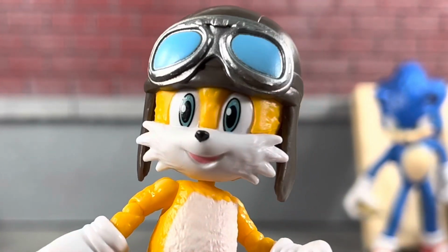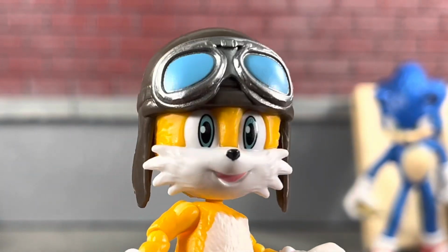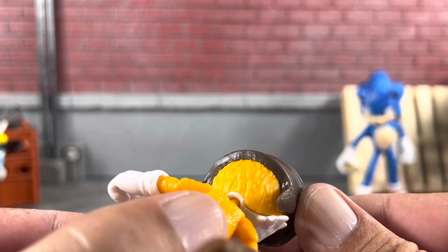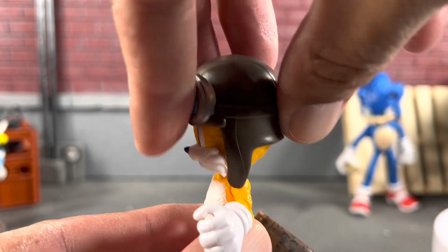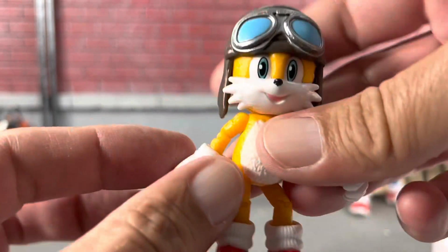Tails looks fantastic. Great mouth, eyes, nose, paintwork. It looks fantastic. The sculpt looks good. The hat and ears are pretty tough. It definitely isn't removable. You would think that they glued it on, but it does look like a mold piece. But look what I meant by the head tilting. You can see how it moves back and forth. Fantastic job, Jakks Pacific. I really do dig that.